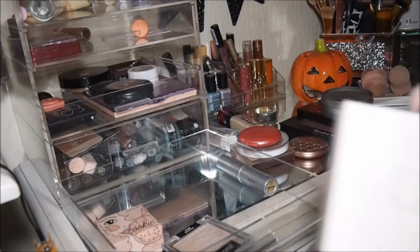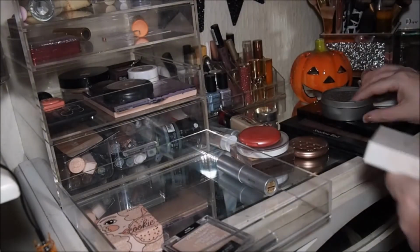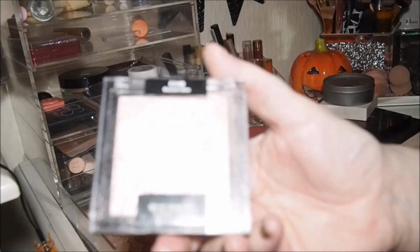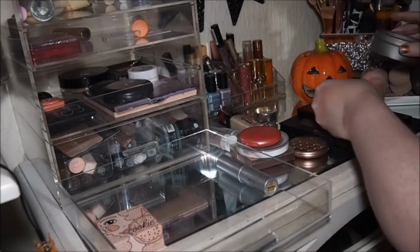Then we've got the Ofra highlighter in Moondance. Really, really like that. That one can go back. We've also got the Wet n Wild in Blossom Glow. Got quite a bit of a dent here. So that one can go back as well.